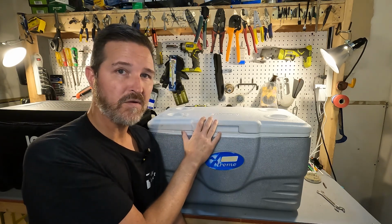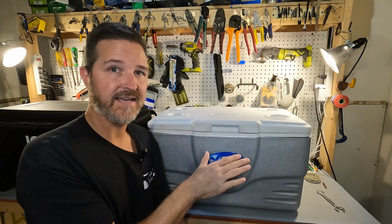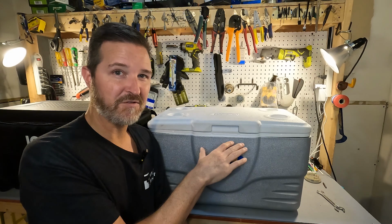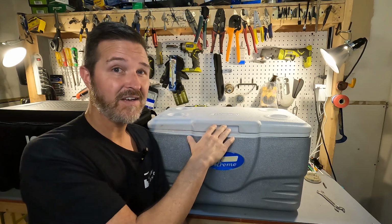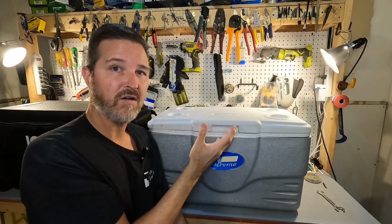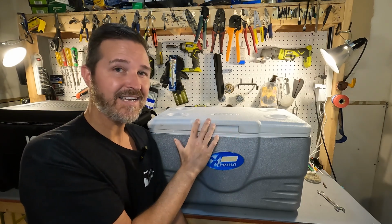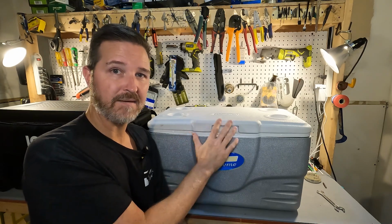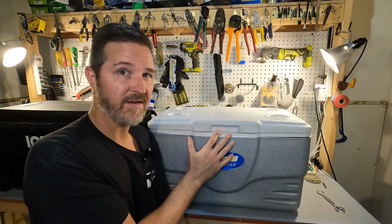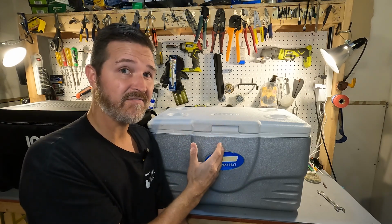And another thing about a cooler is you put ice in there and that's the temperature. That's it. You're looking at whatever that ice can keep the temperature at. So the more ice you have, the colder it will be. But as it melts down, your items will slowly rise up in temperature. And if you're going to keep meat in here, that can get kind of dangerous if you're talking about multiple days. Because you do not want your meat being over 40 degrees ever, because that's when bacteria starts forming and you can get sick from it.